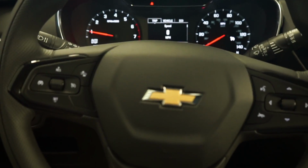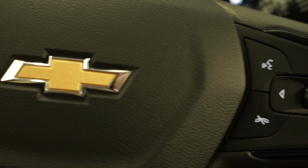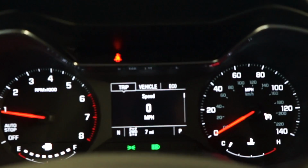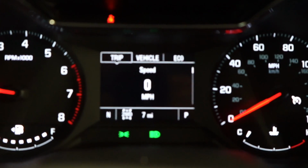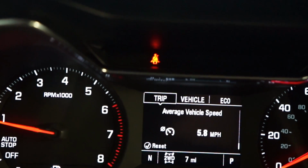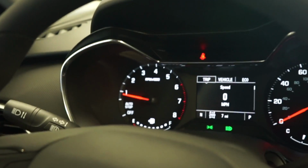Alright, so as we move inside the Chevy Trailblazer, the steering wheel is very similar to the Cruze, kind of Blazer inspired, has some similarities of each. Automatic lights, this is very much modeled after the Equinox. Very similar cluster to the Equinox and Trax. Tach, speed. Let's check out the driver information center. If you're familiar with the Chevrolet ecosystem, you should be fine finding your way around this menu. I don't see anything that's too terribly new or different there.